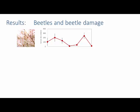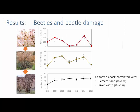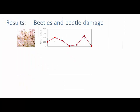So, looking at some of the results. The graphs that I'm going to show you now are all of the sites averaged together, and then I'll show you the variation among the sites. This is the abundance of larvae. I'm not going to show you the abundance of the adults over the 7 years.